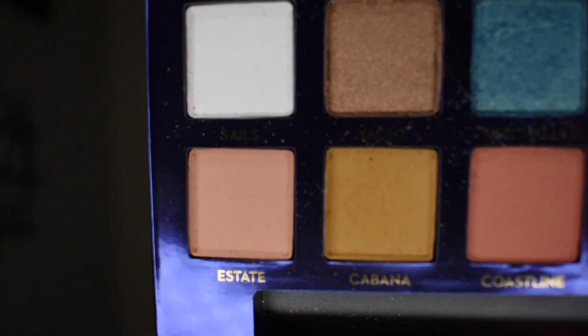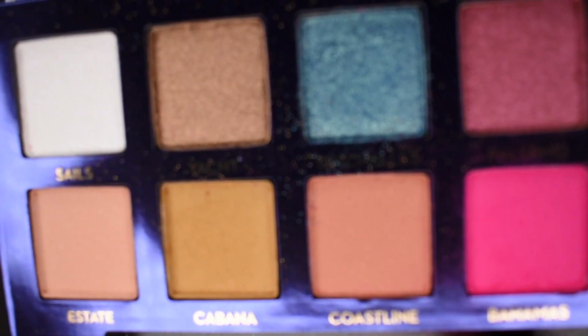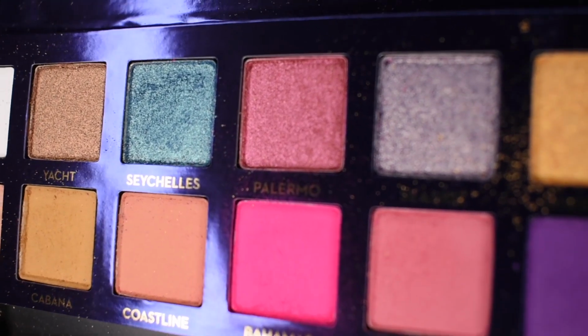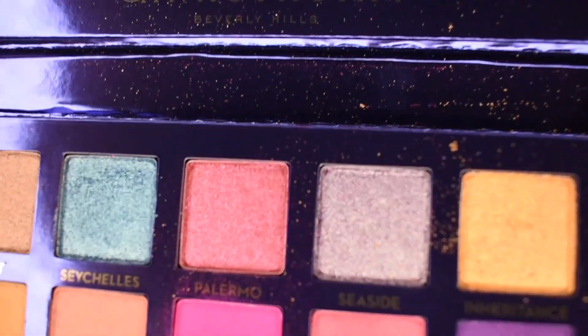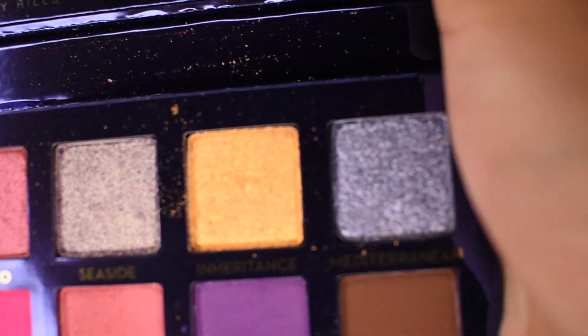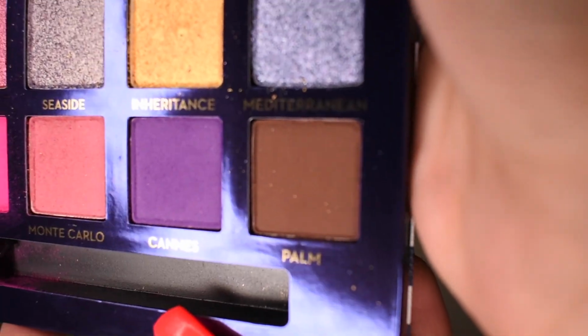Okay, so this is Estate, Sales, Cabana, Yacht, Coastline. This one is Seychelles or whatever. I really don't know how to pronounce that word. Seychelles, Palermo, Bahamas, Seaside, Monte Carlo, Cannes, Inheritance, Mediterranean, and then finally Palm. That's just a close-up of all the colors.